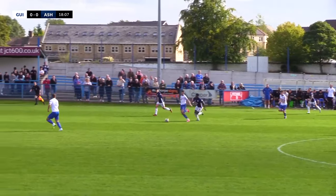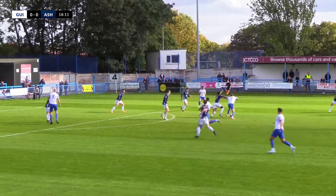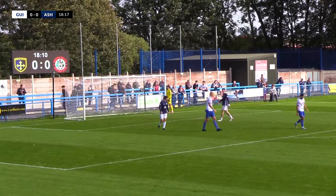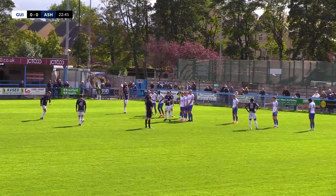Battersby's ball, flick on by Ashman. Murphy, lots of time and space to drive into it. Still Murphy, cuts in onto his right foot. He's got Chippendale with him, is he going to use him? He isn't. Murphy takes the shot right footed, but it goes over the scoreboard, hits the netting, and out for an Ashton goal kick alongside another Ashton player.